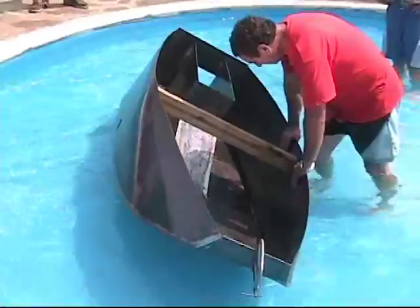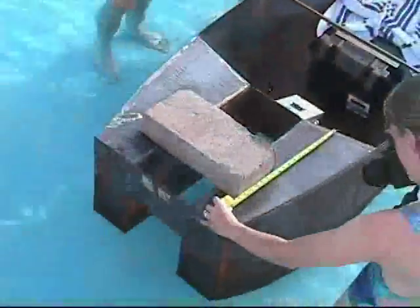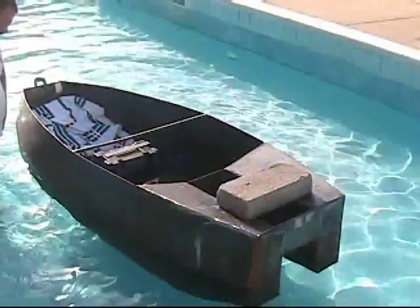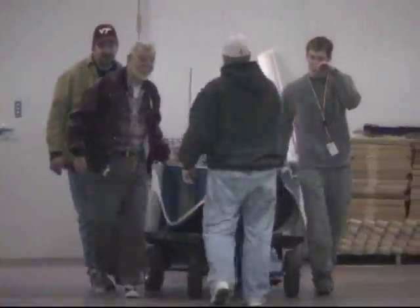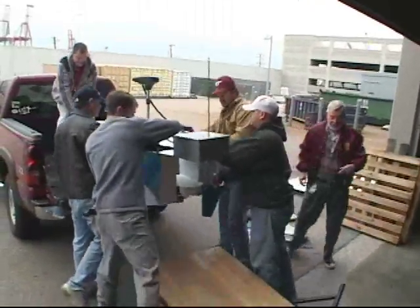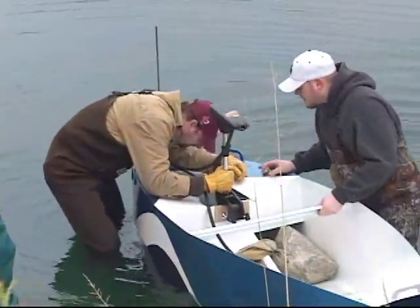Neil also documented the boat construction you see here with his home video camera. The SNAME group ran the test on the hull construction at Vassar. The boat was transported to a lake in Hampton for its maiden voyage. The final adjustments were made to the rudder and the propulsion assembly at the Bass Pro Shop in Hampton, which is also the location used for the competition on March 15th.